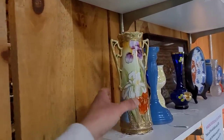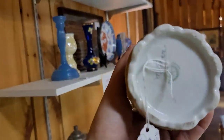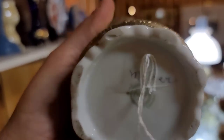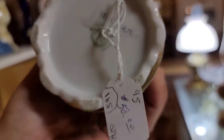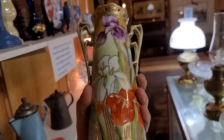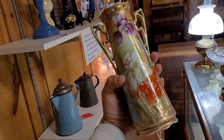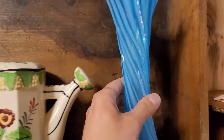It appeared to me to be a Nippon vase, very Art Nouveau with those handles on there. Yes, of course, it is Nippon, hand-painted. The price was $50, which is certainly not a bad price, especially for its condition. I will say this, I have a tendency to prefer when the painting isn't so trimmed in gold. I think that it adds a little bit more organicness to the painting itself.